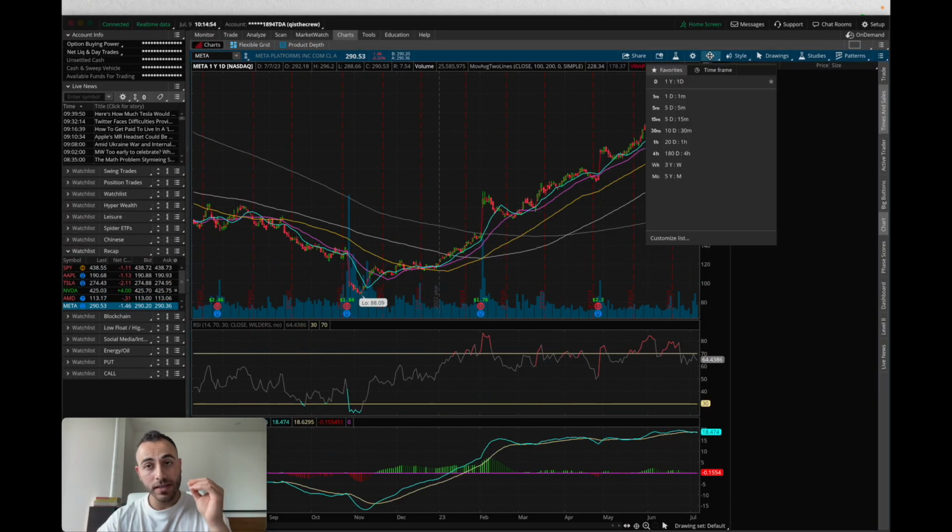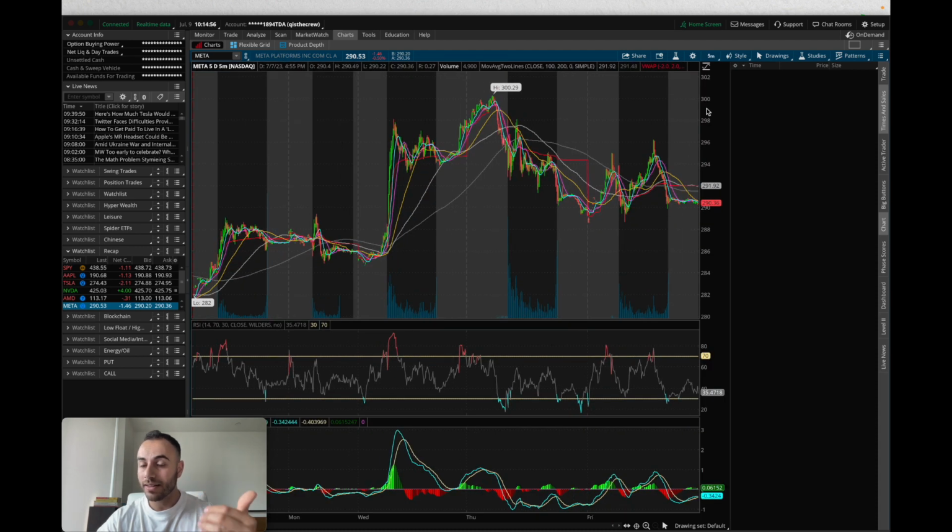Last but not least, the final stock on our watch list is going to be Meta. Now, to everyone's surprise, Meta did not rally last week, even though they released a brand new app that got millions and millions of new users within just a few days. Meta reached a new 52-week high last week at 329, but it happened in pre-market, so nobody was really able to capitalize on the contracts for that move.